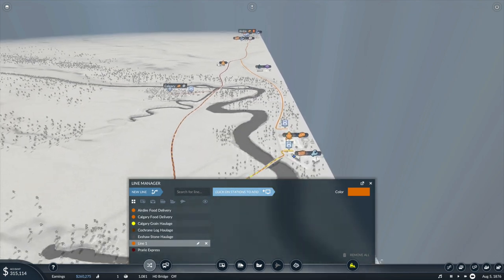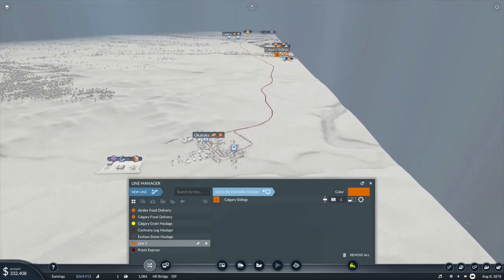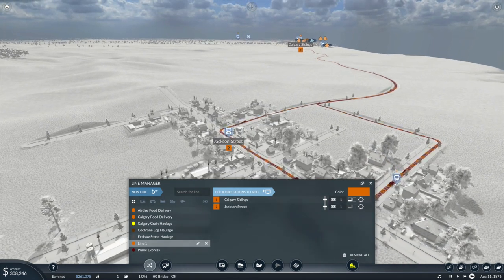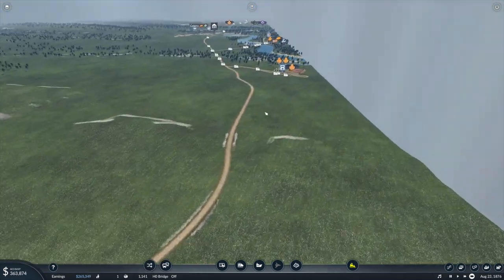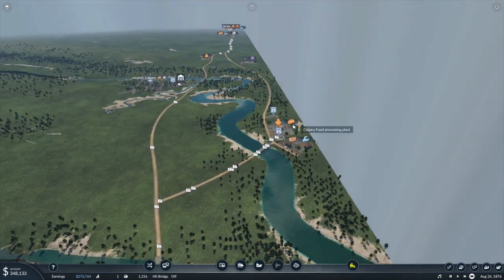And line one here, we are going to set up here and have it deliver into Okotoks. Now we gotta zoom in to actually find this truck stop. Sometimes if you can't click on it the first time, just zoom in, it becomes more accurate. So, Okotoks food delivery. And there we go. Now we do have some money in our bank, so we are making money. So just simply waiting for that little bit of time, we are making money.